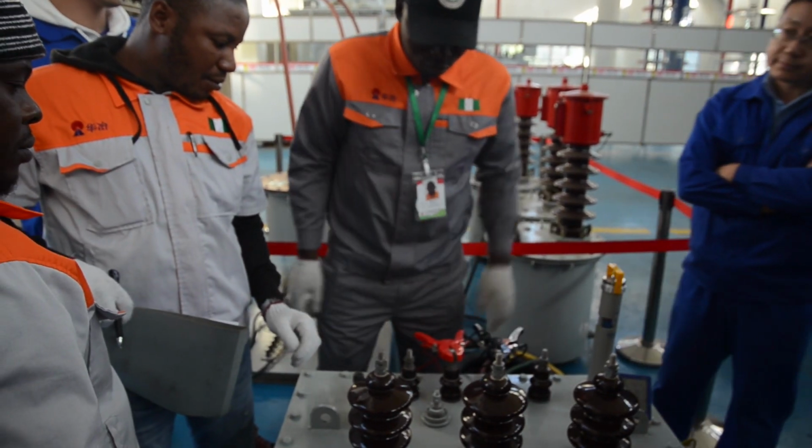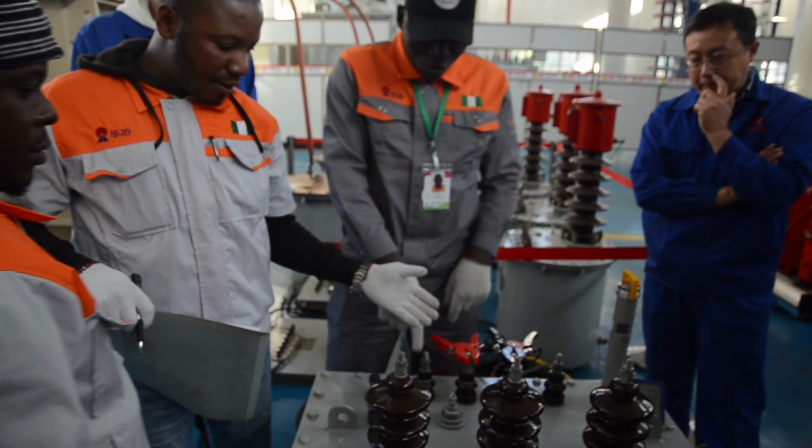The trainees usually ask questions, and I bring them to the workshop to do some practice about production inspection pertaining to the questions asked. It's about 2 months that we have been with the trainees, and I can assure you that they are positive about learning and acquiring knowledge about transformer production. And I make sure that all questions from them are either answered theoretically or practically.